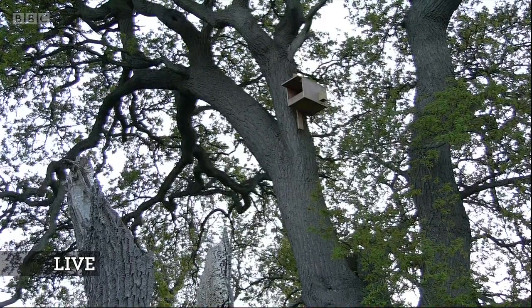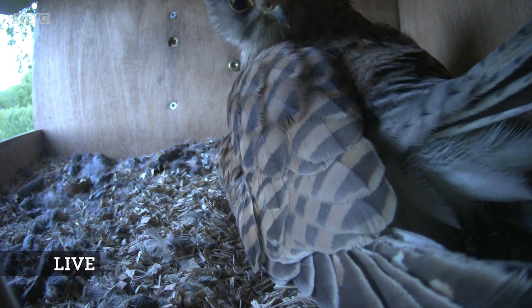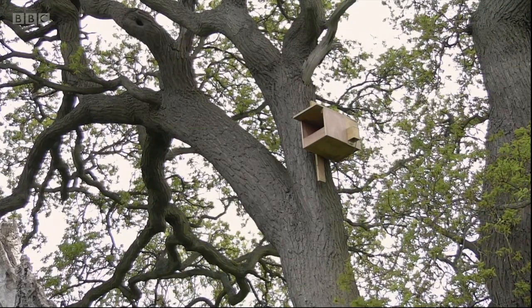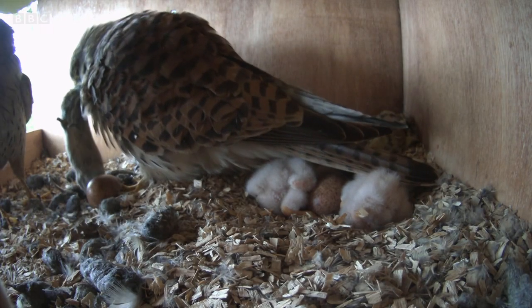Let's have a look at that live because the female laid 5 eggs. 3 of them have hatched. 2 of them are left. Now, she lays them two days apart, sometimes up to 4 days apart. So they are going to hatch sort of 2 days apart, but who knows? We don't know whether those other 2 eggs are going to hatch at all.